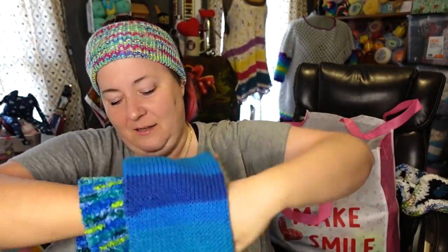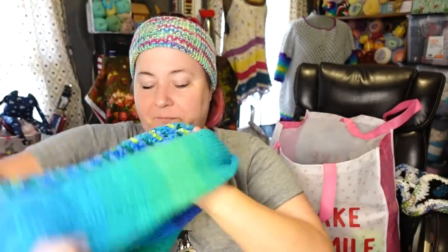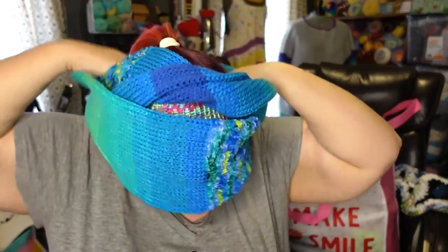I made the second one, and I used up both of the skeins from the mystery bag. And same deal. You got some fur happening. You got some pops of color that kind of match. It's fun. It's fun.